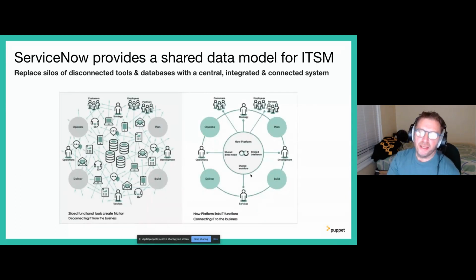And if we look at how this platform grew and became so successful, it's because it replaced the old world of siloed tools. Back when I started in the industry, there was a tool for managing delivery. There was a tool for managing operations. Probably spreadsheets and emails were floating around as well. And there tended to be a lot of disconnect between these teams and a lot of stress to get things accomplished.